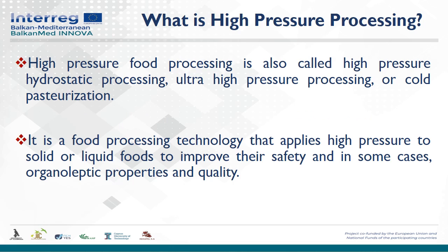Let's mention some concepts about what is high pressure processing. Well, this technology is also known as high pressure hydrostatic processing or ultra high pressure processing, or just called cold pasteurization. The name of this technology is different, as you can see, but it is the same concept. HPP is a food processing technology that applies high pressure to solid or liquid foods to improve their safety, and in some cases this technology helps to improve the organoleptic properties or even the quality of the food product.